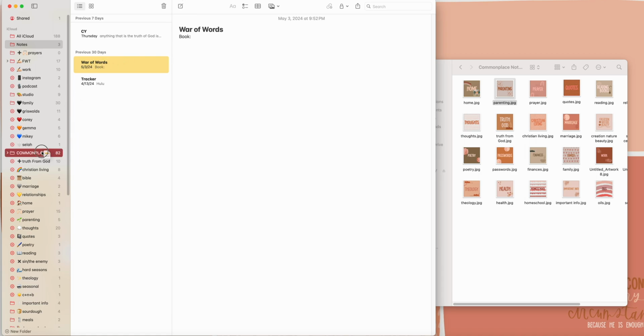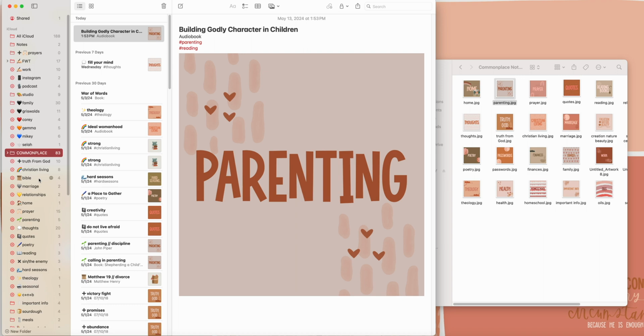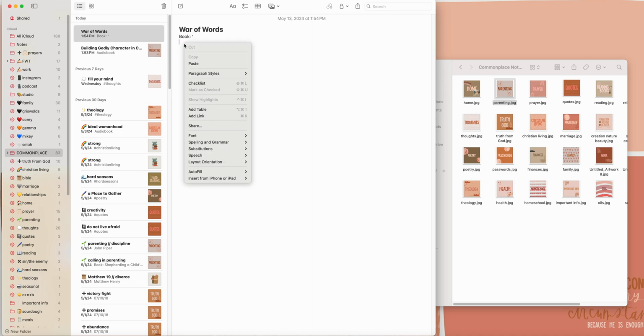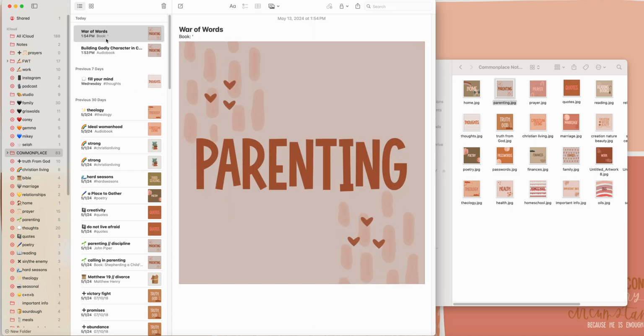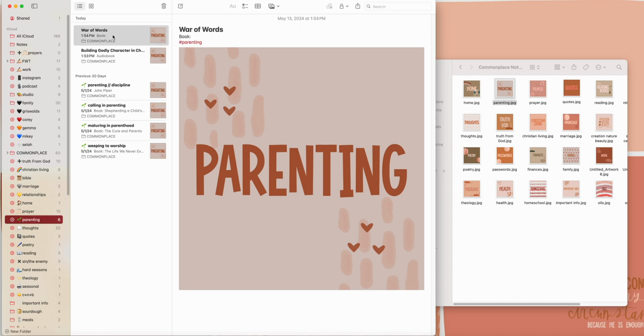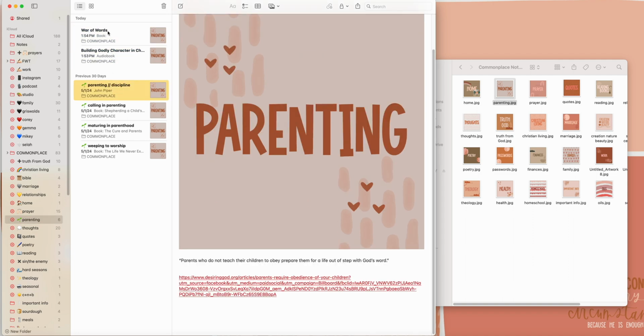So this one is another book I started. So I'm going to put it in my commonplace. Once you have it set up, it's very easy also to just copy and paste this. So rather than always having to type these, because I have this parenting here, you can just click on it and click copy. And now I can go here and I can click and do paste. And so now I easily have it. And then I can obviously do my hashtag of parenting. And so now it will be categorized in parenting. So that is how I do it.